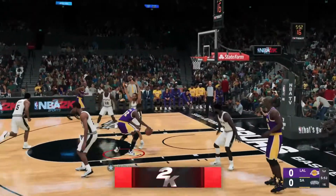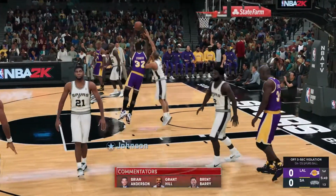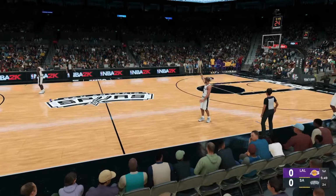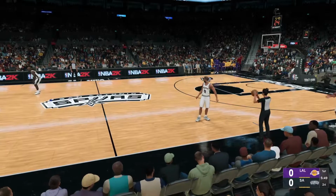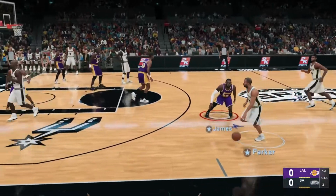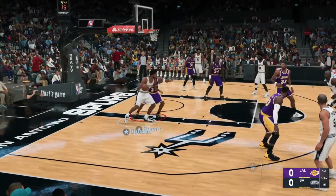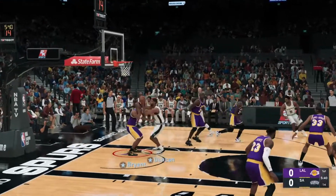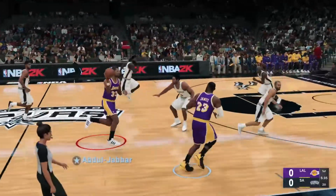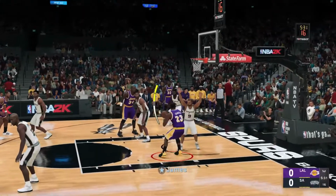To the middle. Johnson inside. Parker defending. And he was camped in the lane there. He gets a 3-second call. Pass to Duncan. Rebounded by the Lakers. For him, it's harder to miss that shot than it is to make that shot. I think he was anticipating a bit of a bump there.